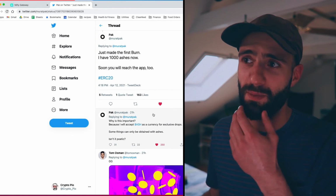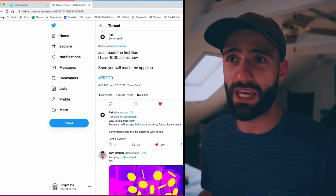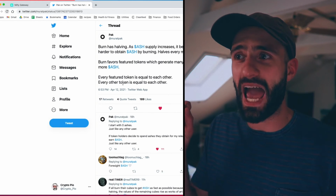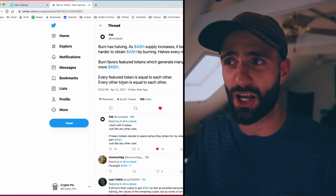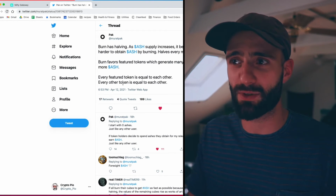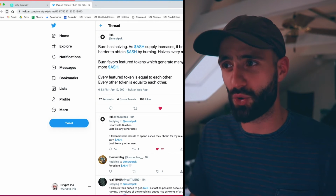PAC put this here. I just made the first burn. I have 1,000 ashes now. Soon you will reach the app too. There's so much ambiguity here. Burn has halving. As ash supply increases, it becomes harder to obtain ash by burning. It halves every million. Burn favors featured tokens which generate many times more ash. Every featured token is equal to each other. Every other token is equal to each other.